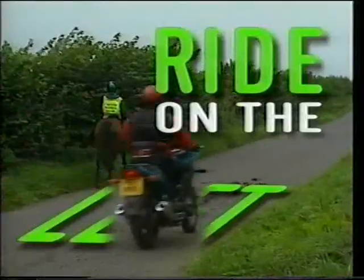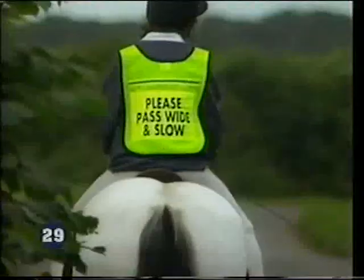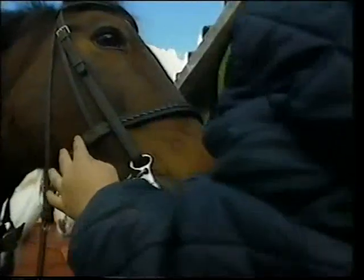Like motorists, riders should always ride on the left-hand side of the road and make sure they're easily seen. You should wear luminous clothing during the day. Try to avoid riding at night, but if you have to, make sure you and your horse are wearing reflective clothing. Before going out, make sure your tack is in good condition.